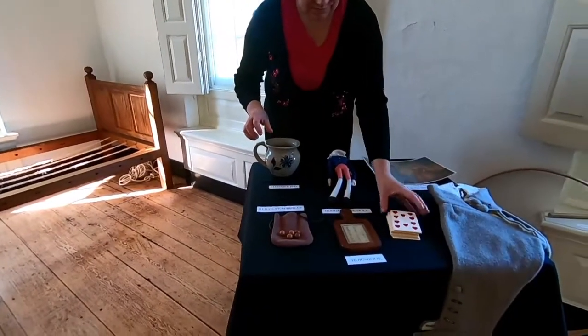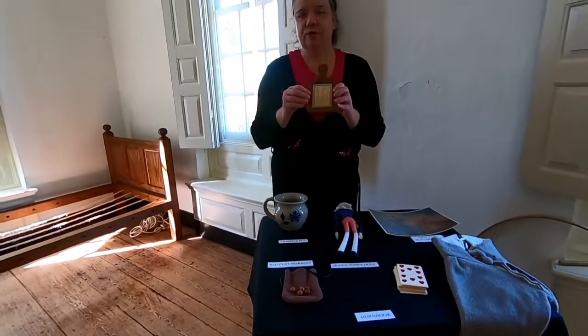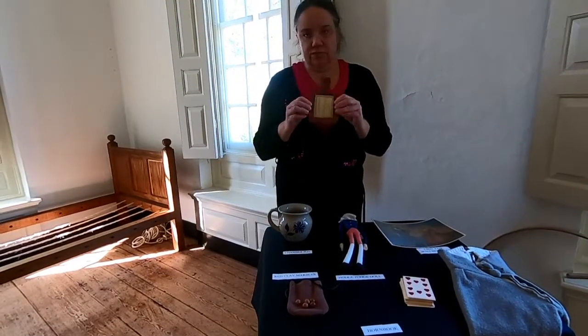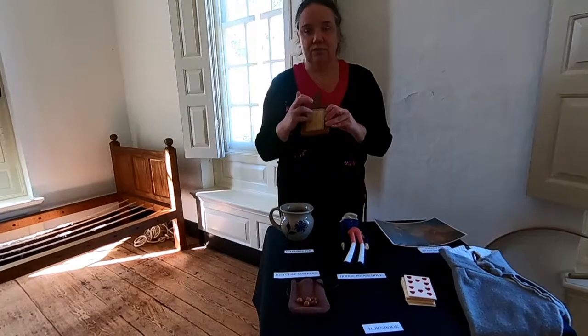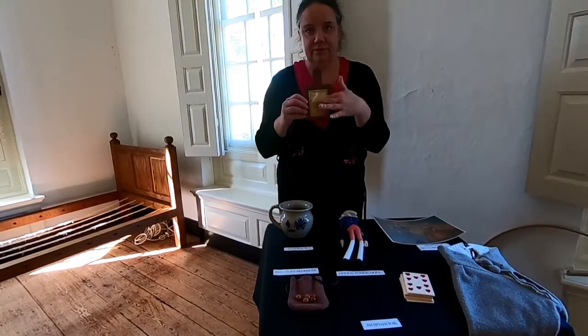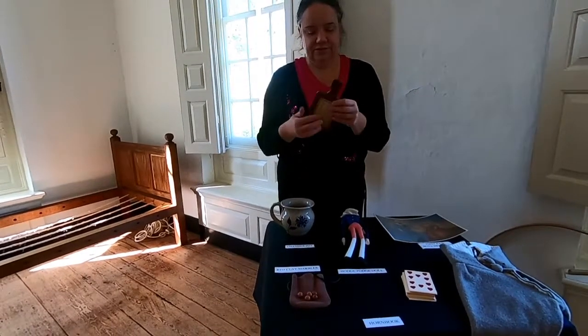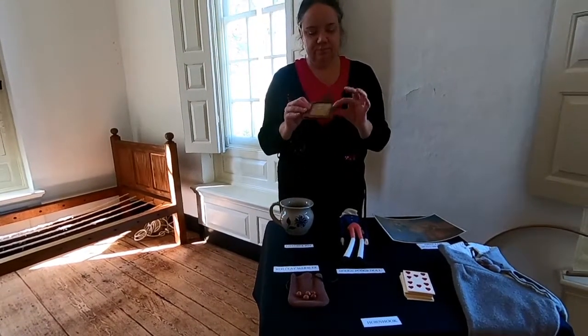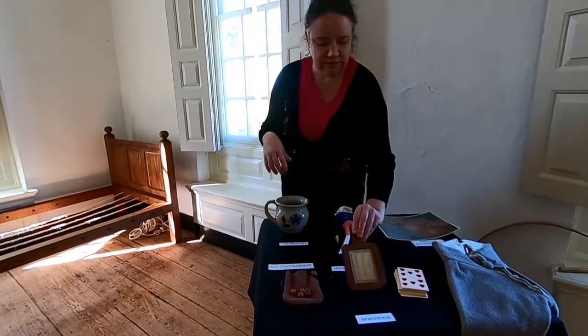They played with cards. This is like a typical child's textbook from that time period. It's called the horn book, and the reason it's called the horn book is because it has this thin sheet of animal horn that protects the paper underneath on both sides. And you could pull this part off and switch out the lesson and then replace the horn.